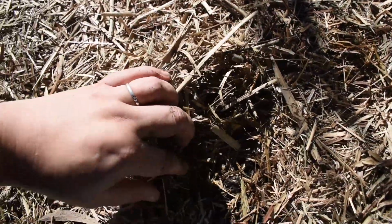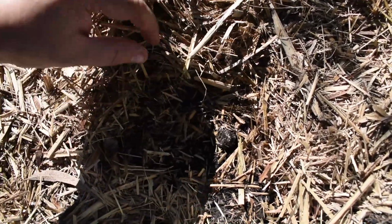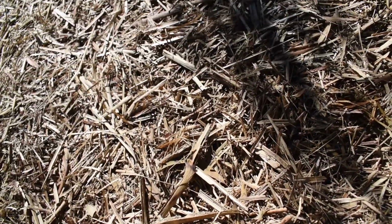Now this is the carrot bed, and I don't expect to see anything sprouting yet. Carrots take a while, but I've just pulled the mulch back a little bit, and the soil is lovely and moist under there, so hopefully we will get some germination going with that. I will water that again today.